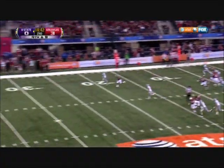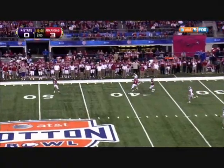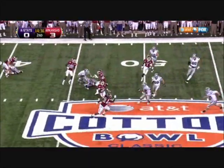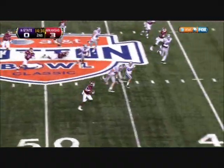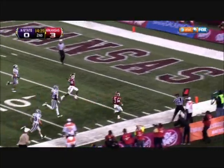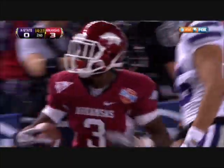And he gets it away. Wade and Adams back deep. Adams with it at the 45. Adams skipping. Adams gets outside. Watch out. Hits the sideline. The Jet. Touchdown, Arkansas.